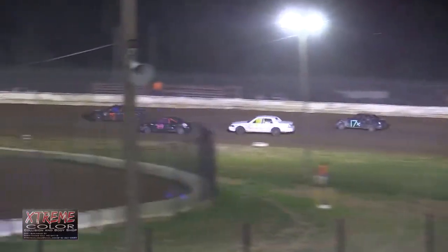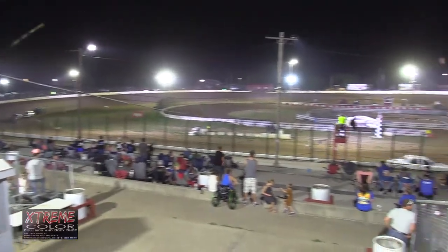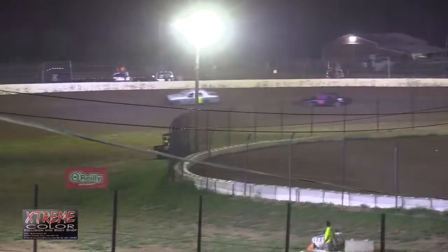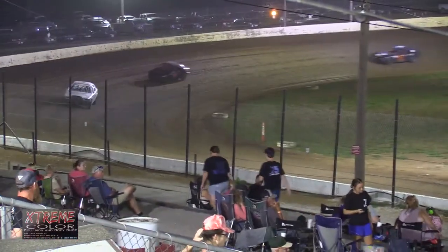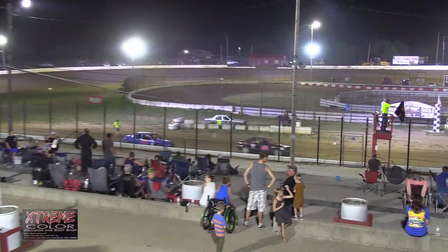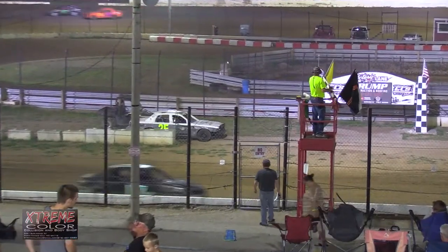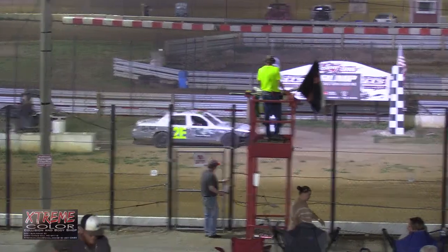Side by side for second. Out of turn 4, the 2E's gonna be your winner. Parker fourth and Clayton Brown ends up in fifth. So the four-cylinders are proven to be very competitive with the Crown Vics.